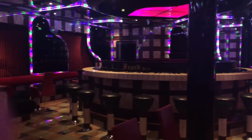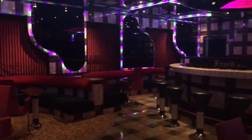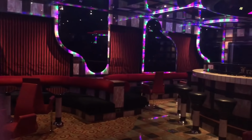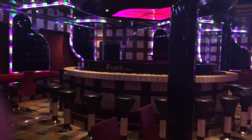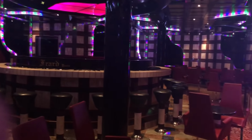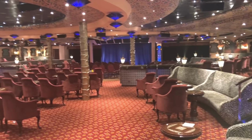This is the piano bar. We brought everyone from our 20-somethings to our 70-somethings in here, and we all had a good time. We would ask the pianist to play certain things, and of course, you sing along. So it was a super fun area.